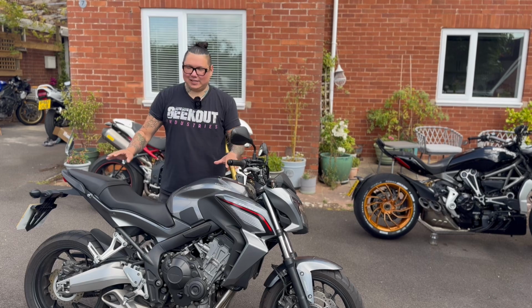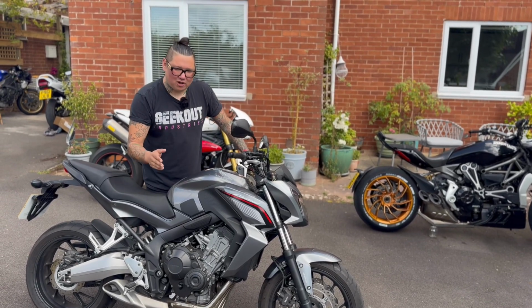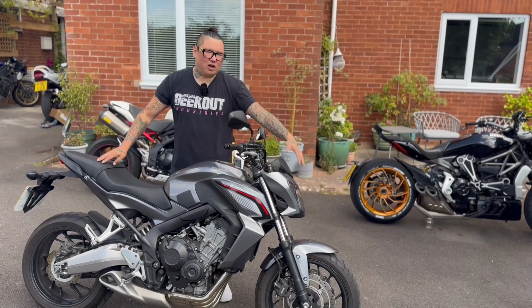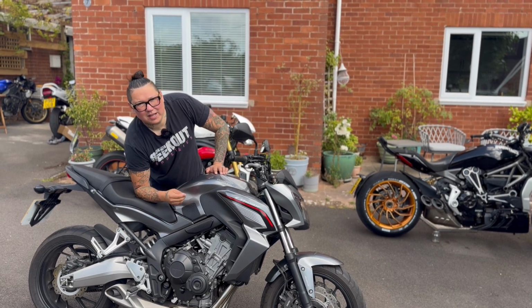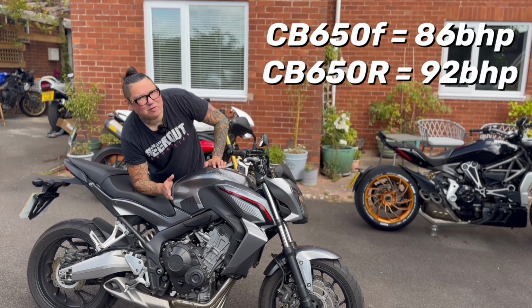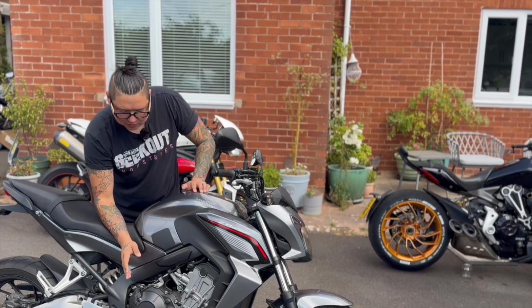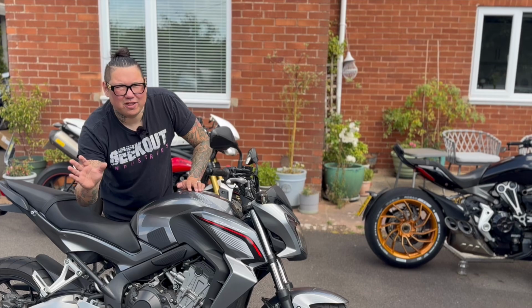Anyway, this is a 2014. This obviously came out before the CB650R. The main difference is this has got some slight fairing on. The front light is nicer on the CB650R, if you ask me. And the engine from the R develops about 6 more brake horsepower, which I don't really think you're going to notice. Now, I do have a friend with a 650R, so I might see if we can borrow them and test them next to each other, but that's another video.